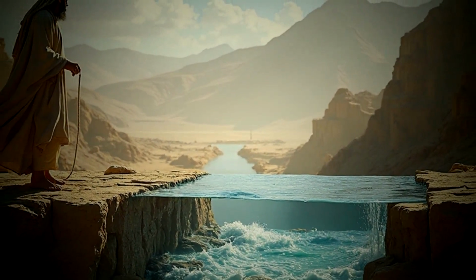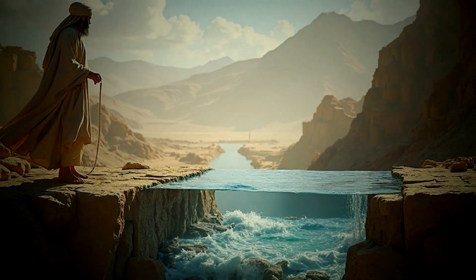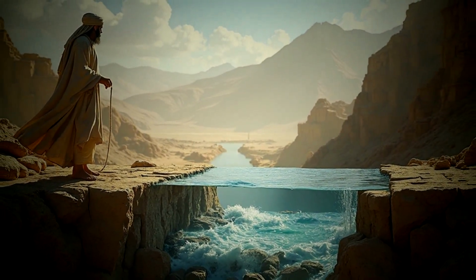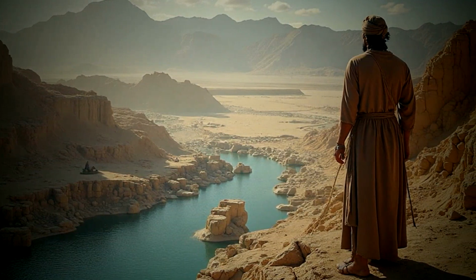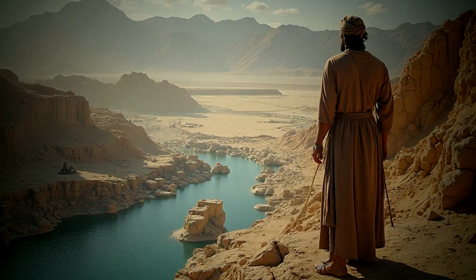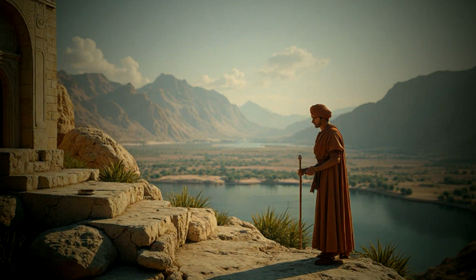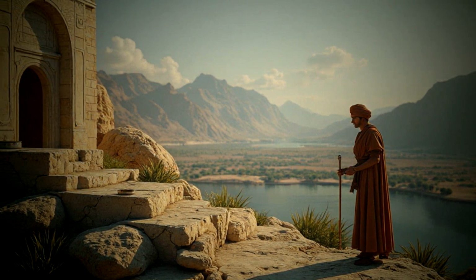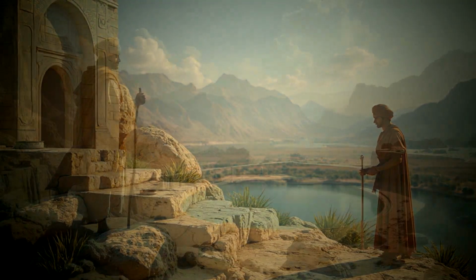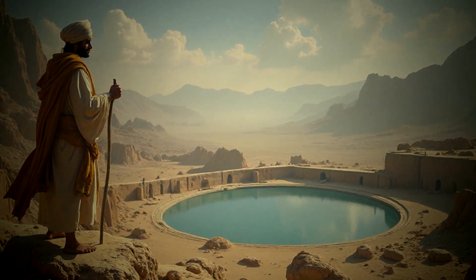The system is called a Qanat. And understanding it requires you to forget everything you know about how ancient people moved water. While Romans built aqueducts on the surface, Persian engineers went underground. Way underground. They dug vertical shafts called mother wells, some plunging 400 feet straight down into the earth until they hit something remarkable. Hidden aquifers. Massive underground reservoirs of water trapped in porous rock, invisible from the surface but containing billions of gallons.